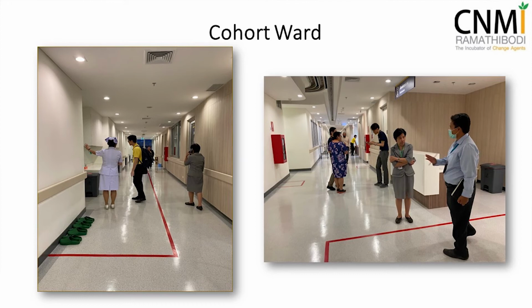So this is the cohort ward. At first, we opened up the cohort ward, including ID doctors and IC nurses, cooperating with other segments such as IPD nurses, the deputy director of the facility management system, and the deputy director of the hospital IT system. We all worked together to build the most proper cohort ward at that time.